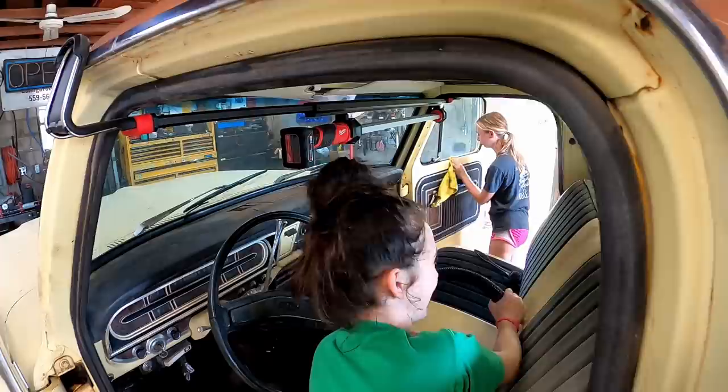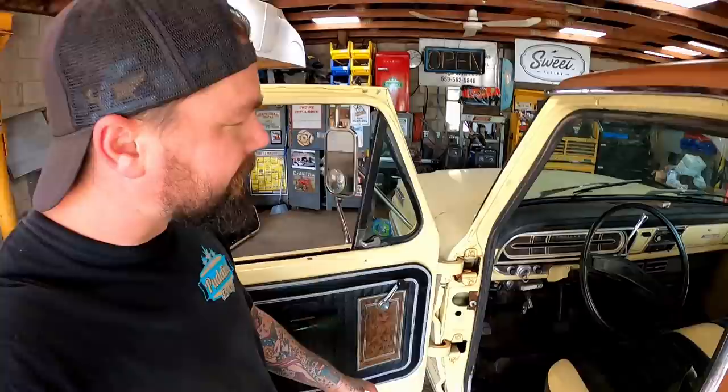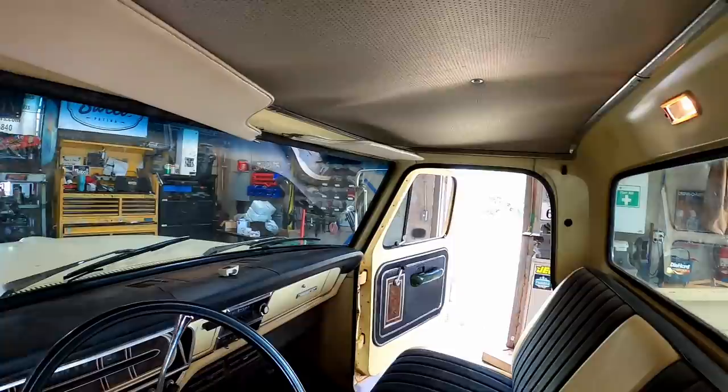Bye. Just a quick detailed job. The girls definitely earned their money. It does not look too shabby in here. I didn't make them go over the top, of course, but they did a pretty darn good job for a quick 30-minute job.